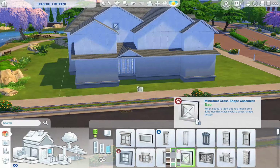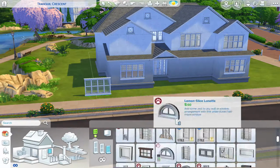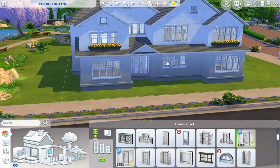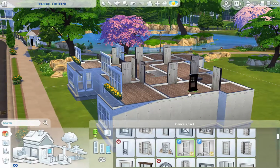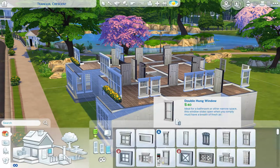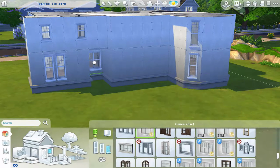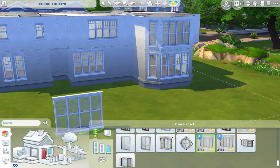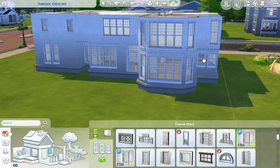I ended up adding these really cute windows that came with pets, and I will try to link the windows that I'm using down below. It was a pack that I downloaded. I'm pretty sure I still have the link, so I will definitely include that. Then I added some cute little window boxes with little yellow flowers. It's one of those things that I love to do on all my houses. As you can see, I come around and add the windows where I think they fit best. Then I will go on to the inside and start decorating, and I leave the rest of the outside until later.